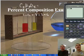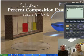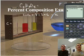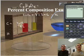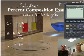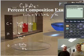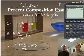So let's clear the calculator out. 3 times 12 is 36. Plus 8, plus 3 times 16. That's 92. So for the carbon, that'll be 3 times 12 over 92. For the hydrogen, 8 over 92. And the oxygen will be 3 times 16 over 92. And we're going to multiply each of those by 100. I'll do it that way, one thing at a time.